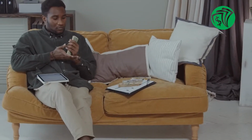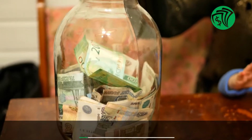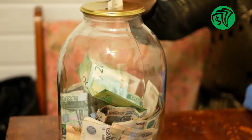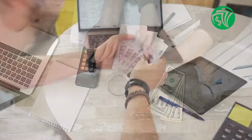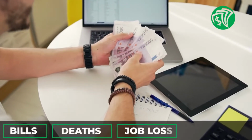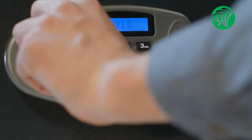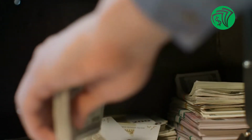It is, as the name implies, money set up for emergencies. An emergency fund is a savings account into which you put money set aside for big, unexpected emergencies. The emergency fund is typically used to fund unanticipated costs, those that appear out of nowhere, such as unplanned bills, deaths, job loss, illnesses, and unforeseen life events. An emergency savings fund is a fund you touch when it is necessary, when you are backed into a corner and have no option but to fall on it.